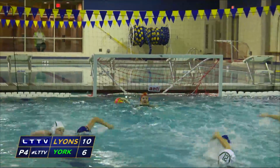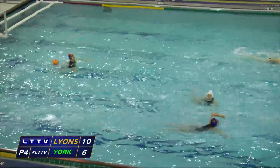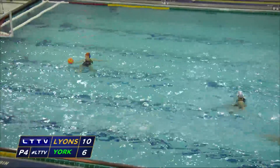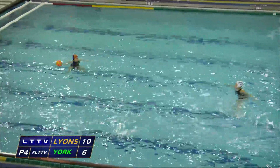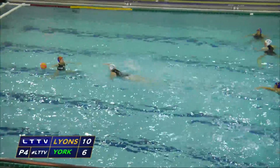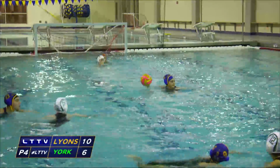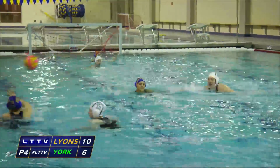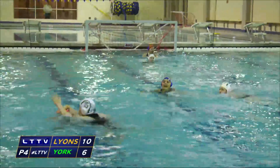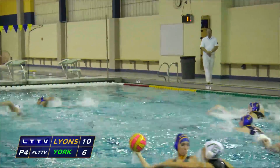Yep. Now with just under 40 seconds, all they really need to do is hold on for the duration of the shot clock and then just throw something towards the goal. Yeah, LT's main goal at this point of the game is maintaining the position that they have, not necessarily scoring, which I'm sure they're going to try. But at this point, they're basically comfortable where they are, with York behind by so many points.